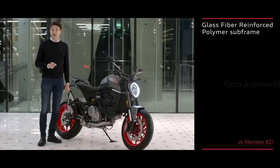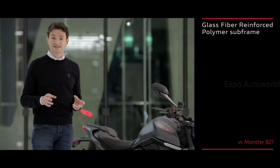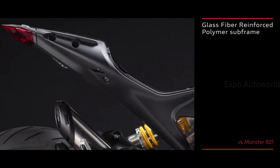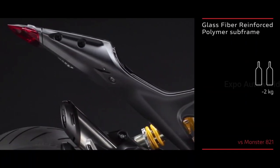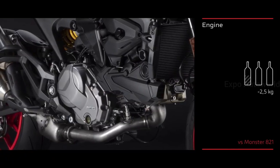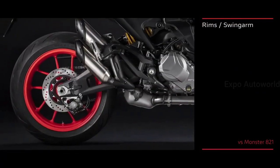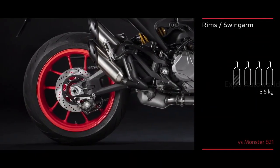The seat support subframe is also very high-tech. It is made of GFRP, allowing us an optimization of shapes and surfaces, and above all, a great weight saving. In this case, the advantage over the Monster 821 trellis subframe is almost 2 kilograms. The engine also contributes to the overall lightening of the Monster, allowing a saving of almost 2.5 kilograms. As well as rims and swing arm, both contribute to a weight saving of almost 2 kilograms each.